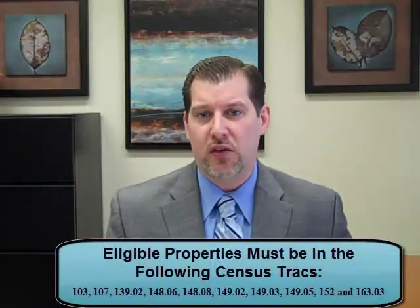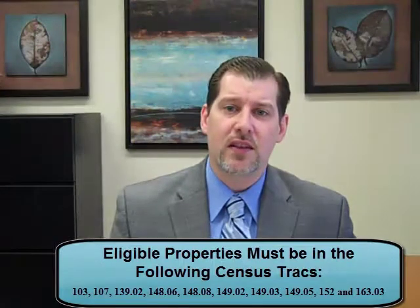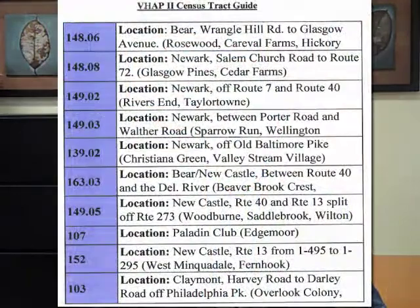The census tracts are on the screen. You have to look up your property and see if it's in one of those census tracts to see if it qualifies. There's a website now on the screen to show you where to go to look up the property and the census tract. That's a huge difference. The number of homes that are eligible are now a lot less because it's census tract driven versus zip code driven.